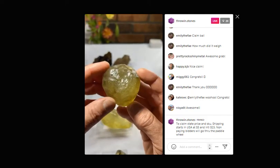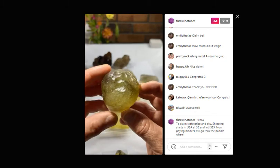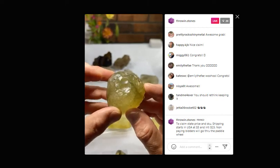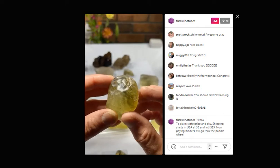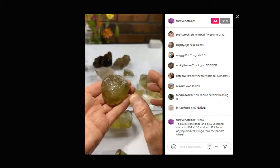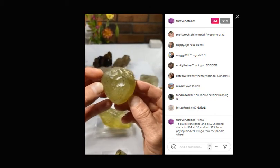I really thought about keeping this one, but obviously I'm going to sell it. Look, it has an 8 here. It's 89 grams and it's got an 8 right there. How cool is that? I wonder if there's a 9 on there. That's awesome. Thank you so much. That is a great claim. I'm really, really happy for you. I've seen thousands of kilos of this material and I've never seen one like this.